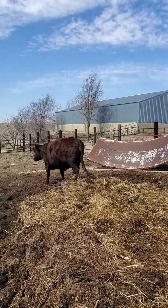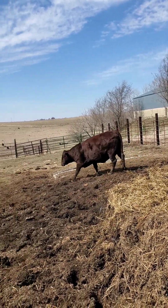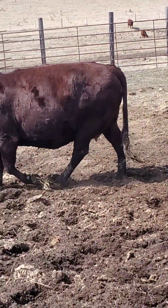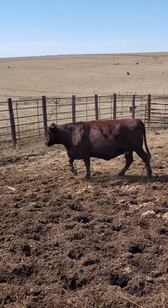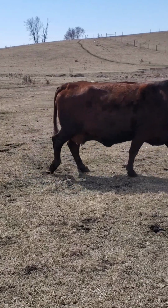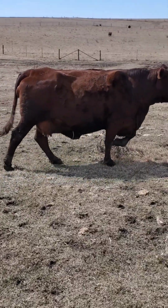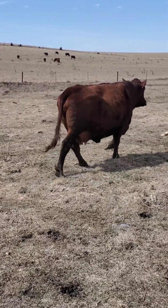Some slight udder development, but nothing that is screaming impending due date. Got a little more bag, a little more spring to her than the other two that we've seen today.